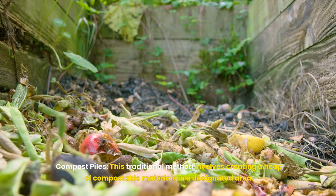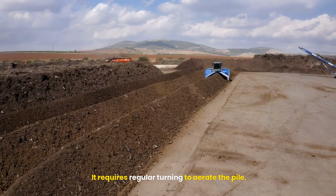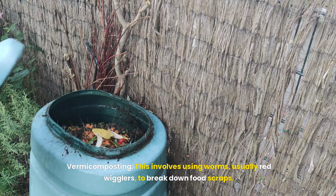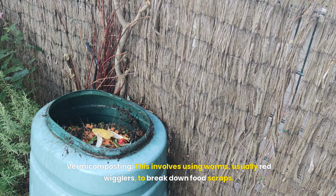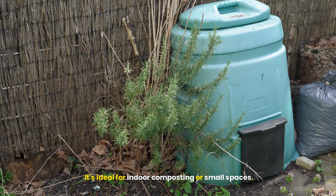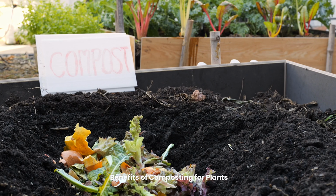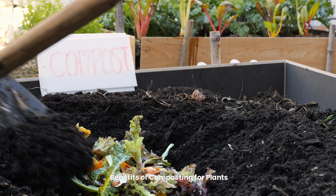This traditional method involves creating a heap of compostable materials in a designated area. It requires regular turning to aerate the pile. Vermicomposting. This involves using worms, usually red wigglers, to break down food scraps. It's ideal for indoor composting or small spaces. Benefits of composting for plants.